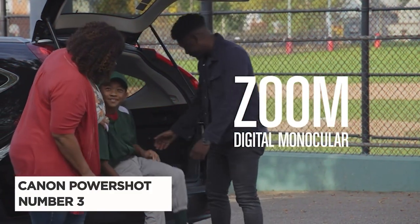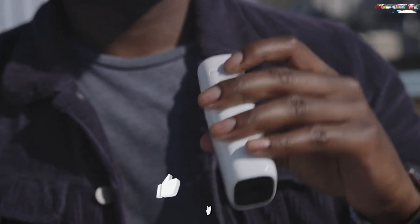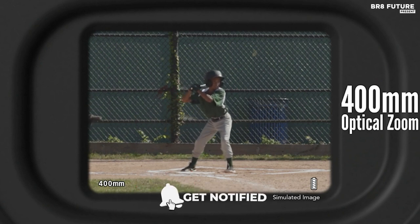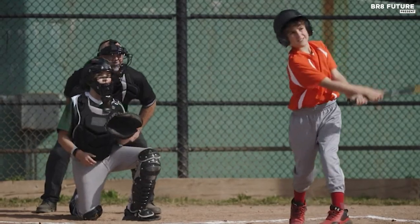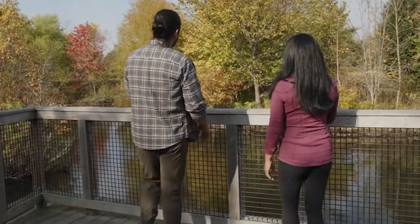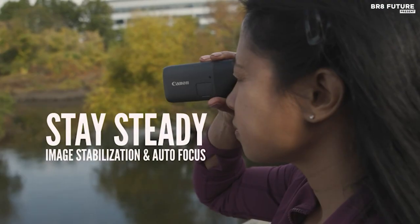Meet the Canon PowerShot Zoom Monocular, the number 3 on our list. Unlike traditional binoculars, this autofocus monocular doubles as a compact telescope for capturing stunning pictures. As a trusted manufacturer with a rich history of optical and photographic excellence, Canon's offering is a must-have. At a mere 0.3 pounds, this portable device easily fits into your jacket pocket, making it perfect for daytime adventures.